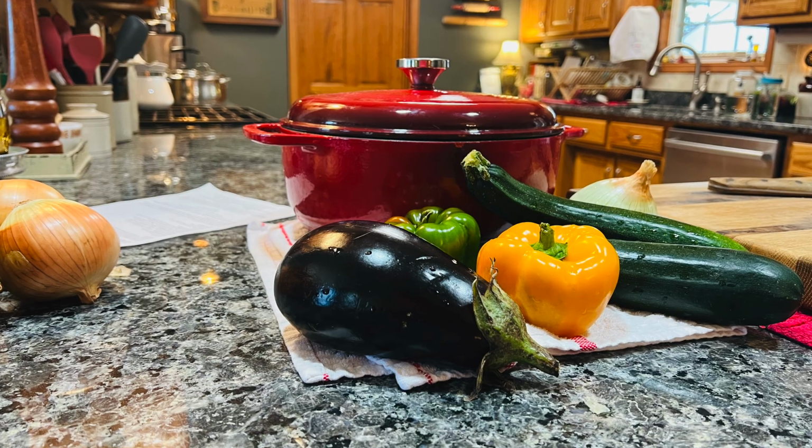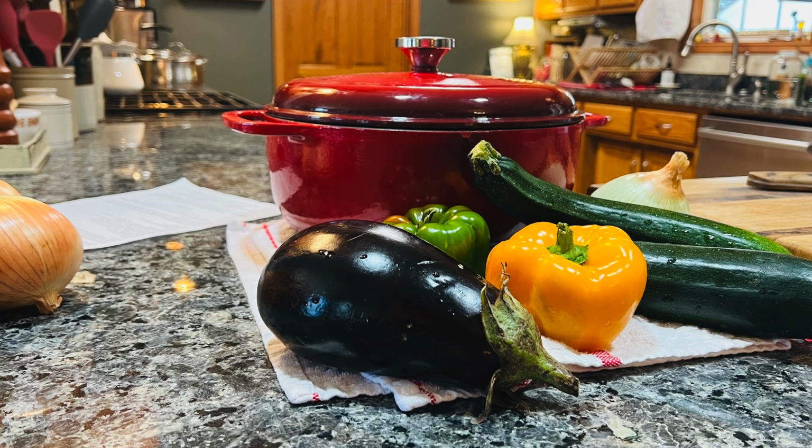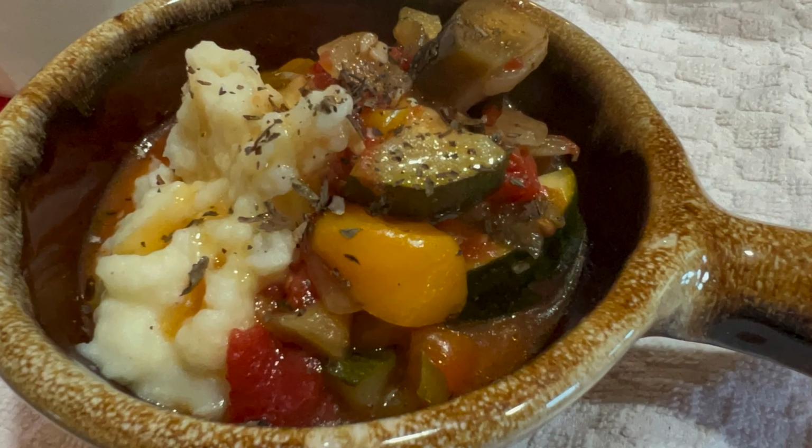But we're going to make a ratatouille, and I think it's especially good to make at the end of the garden season. You can make it anytime, but if you have a garden and you've got a few things straggling, some squash still and some eggplant and onions and other things, peppers, then you can make this. It's warming and comforting to me, and it makes me think more of fall than summer, but you can certainly make it at any time. Don't let the idea of eggplant throw you off and say, absolutely not.